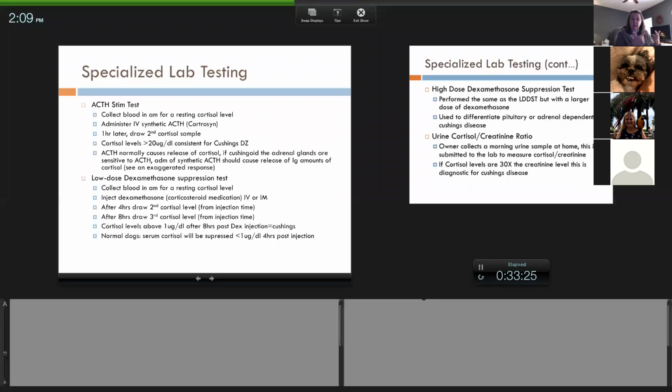And now these are the tests that are going to give us the definitive diagnosis. Everything I've talked about thus far, right now we're just suspecting. We're like, we suspect it's adrenal disease. So a couple different tests that you can do. One of them that's the most common is called the ACTH stim test, stimulation. So the doctor said, let's do an ACTH stim.